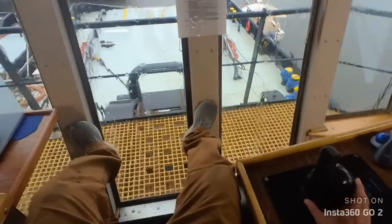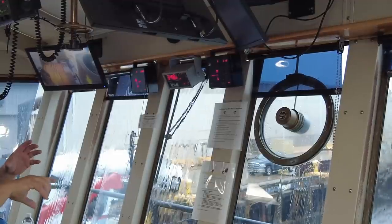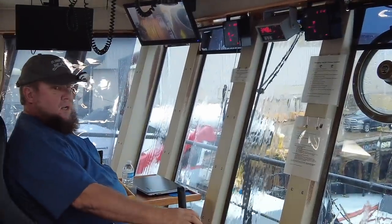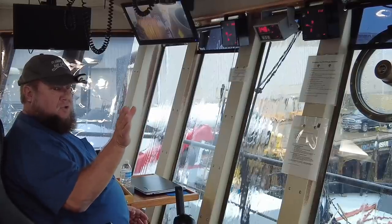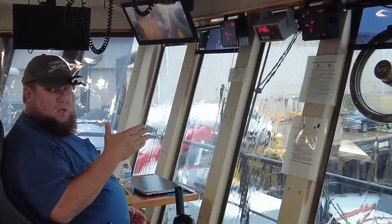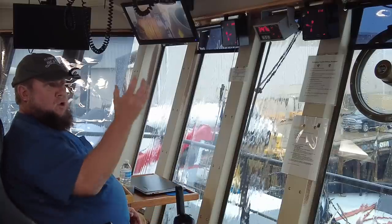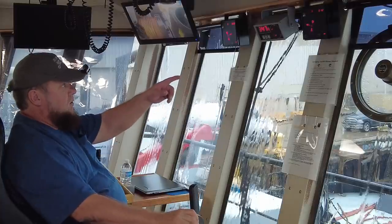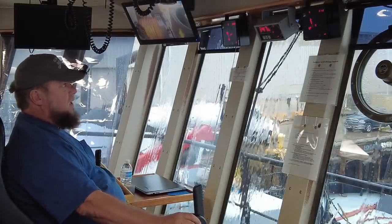Okay, as you can see these right here, this is an example of the propeller is in a Kort nozzle down there, and it does a 360. Whichever way you point it, is the way it's going to go. There's no rudder to command the thrust to go that way like a conventional tug. This boat, the whole thing can make a 360. And you've got one of these on each side of the boat? On each side of the vessel, that's correct.